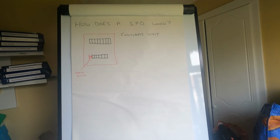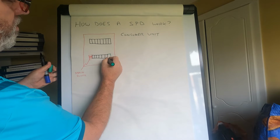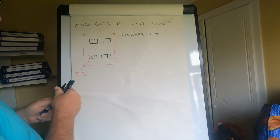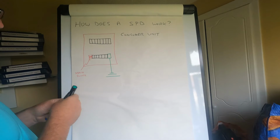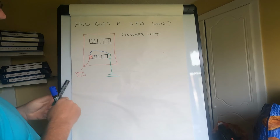So how does a surge protection device work? Well, first of all, you're going to see a video in a little while that shows you how it's done, but we're going to put one in here. This is a standard fuse board inside your house. So the electrician installs one of them here. And what actually happens then is he's going to wire that in such a way that it's going to go to earth, and the other side of the wire is going on to the live here.